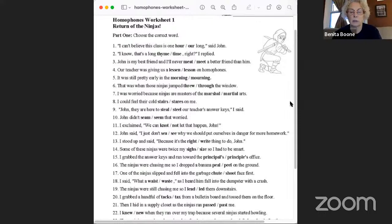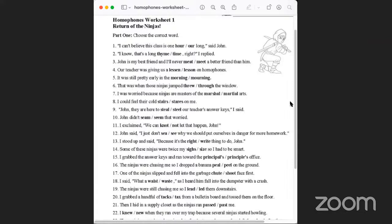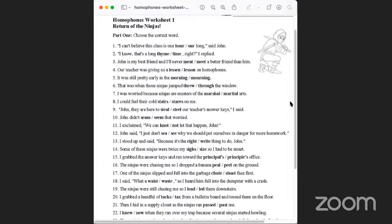So T-H-R-E-W, the easiest way I can give you a definition is: he threw the ball. But it's the past tense of throw, no? Throw, threw. I throw, present. Threw is the past. The past tense of throw. Yes. It could be extrude also, sometimes, when you give something a little bit bigger size. No, not in this instance.